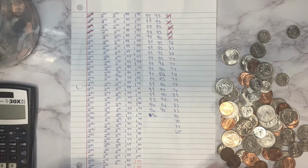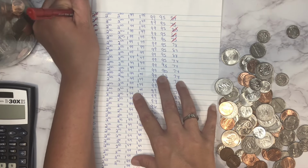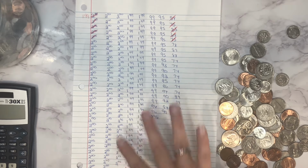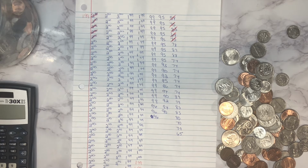Okay, and then we'll put in a penny for one of our $2 amounts. So we'll check that off and mark it down to $1.99. And I think I mentioned this last time, I think once I get down and I have all these $1.99s, I will just kind of cut them in half, just so it'll be easier for me to check those off.